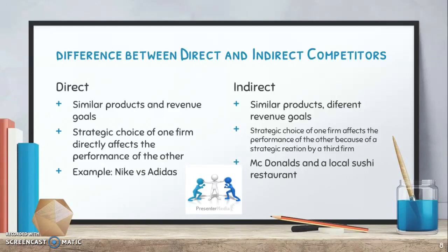For indirect competitors, the strategic choice of one firm affects the performance of the other because of a strategic reaction by a third firm. So they will need something else to happen. If I make a decision, it will not directly affect that other company. But if I make a decision and there is a third party involved that makes an impact on their revenue, then it is an indirect competitor. I could explain this more in person in class. If you need more explanation, I would like you to send me a comment or something if you do not understand this part very well.